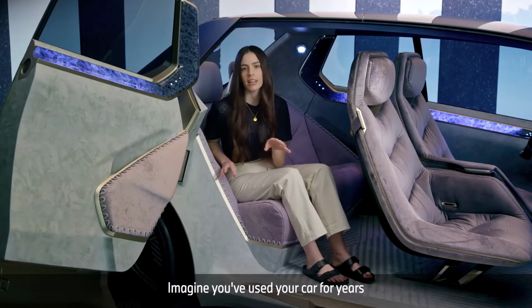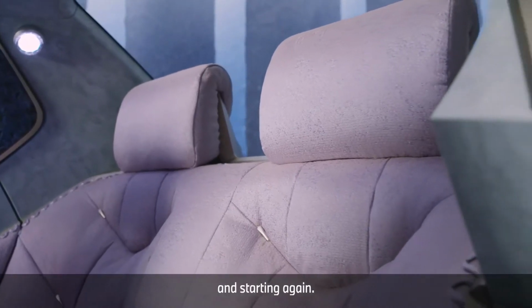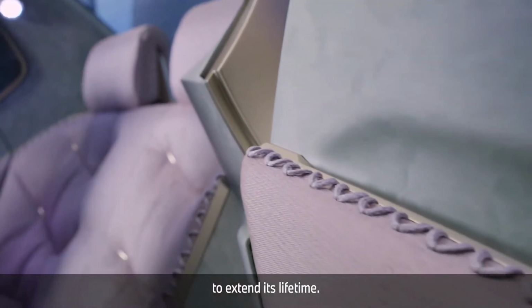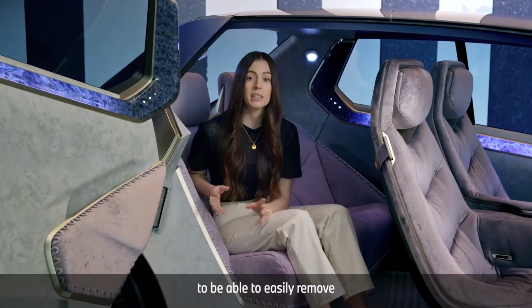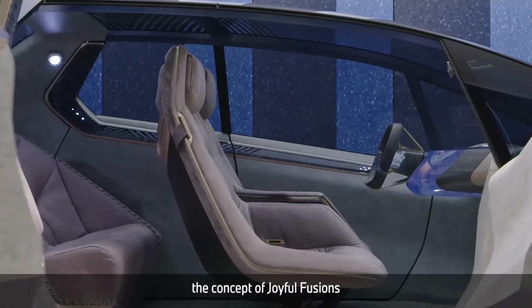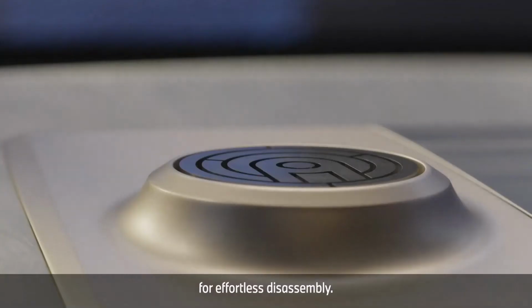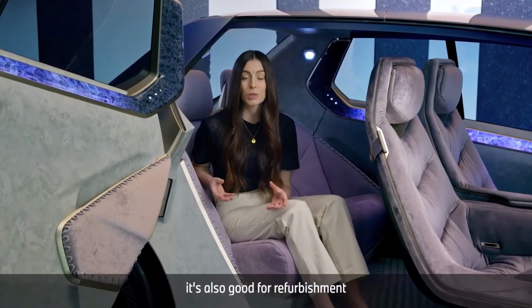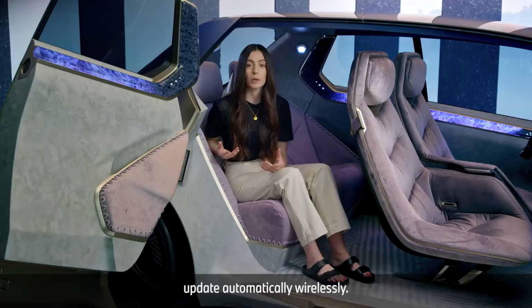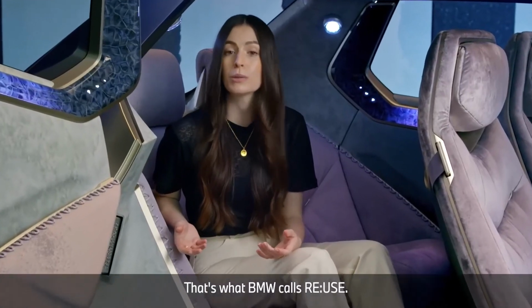Imagine you've used your car for years and the seats are done. Normally you couldn't do much to improve it. You may think about selling it and starting again. Now you can continuously upgrade your car physically to extend its lifetime. The designers wanted to enable users to easily remove worn-out surfaces and replace them with new ones. This is why BMW integrated the concept of joyful fusions into the whole vehicle. It's the idea of using many quick-release mechanisms for effortless disassembly. That's not only great for recycling, it's also good for refurbishment, for a longer lifetime of the vehicle. And the digital and driving functions of the car update automatically, wirelessly, so the car always stays up to date. That's what BMW calls reuse.